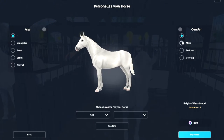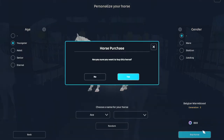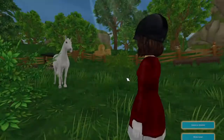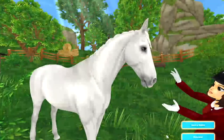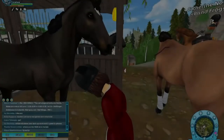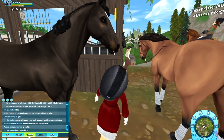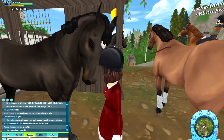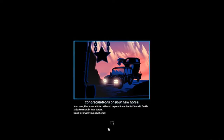Yeah, I don't know what gender I want. Let's do youngster, I guess. I got the horses, we're going back now. Star Stable needs to fix that, like I wanna actually touch my horse. Wait, I swear there's a little symbol, like a little freeze frame thing when you buy a horse. I'm talking about this, by the way.